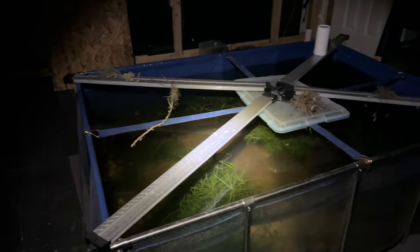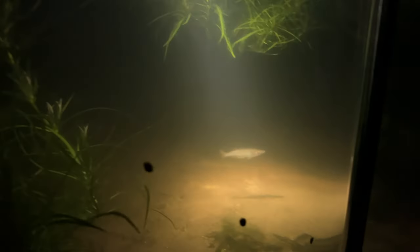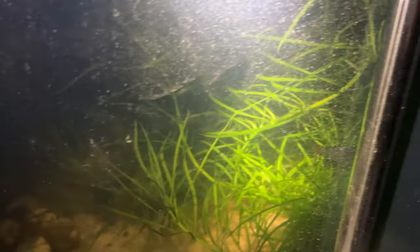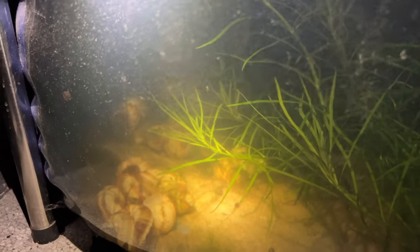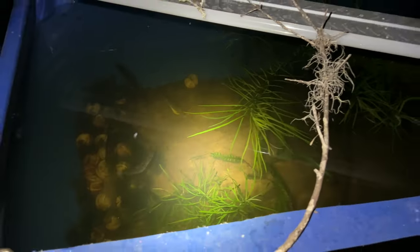Ooh, let's take a gander in the big pond. They want nothing to do with the light. Rainbows, some of these rainbows are super skittish because I usually catch them with the light. Oh, what's up, buddy? Did I catch you off guard? Dwarf Neon. Look at him. He's like, no. Shellies are sound asleep. I don't see any shellies. I think they're all sleeping. Rainbow fish cuddle party over there.